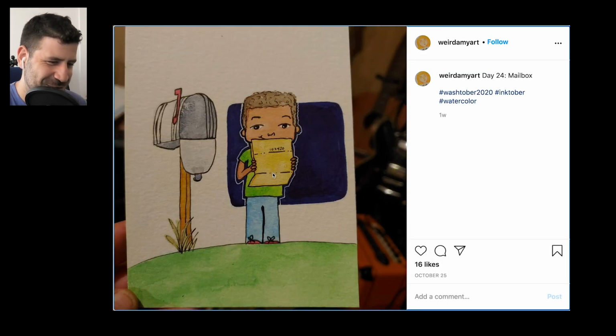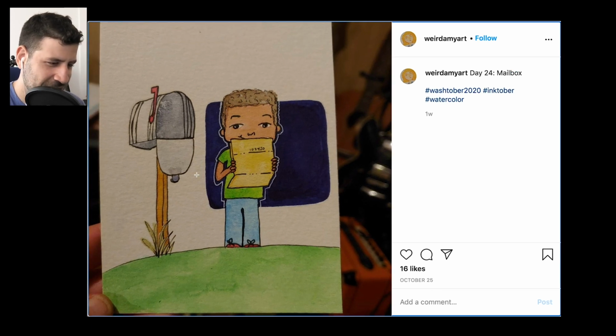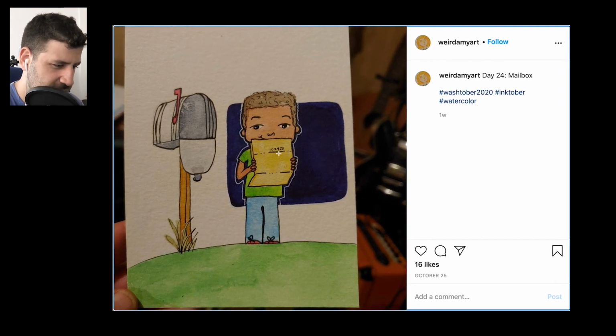And here, this one is really cute. This is by Weird Amy Art. Weird Amy. Mailbox. I love this. Very illustrative. A hint of that ink as well, or line and wash. I love the expression. It's so cute. I don't know what the number is. Maybe I'm missing a reference. Sorry if I am. Let me know in a comment. But just really, really cool work.